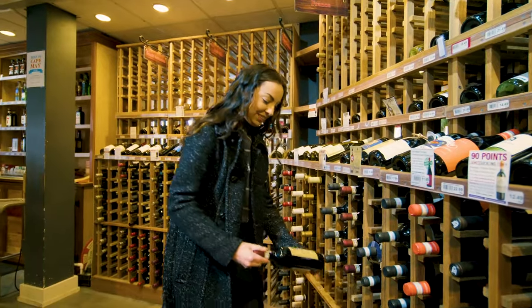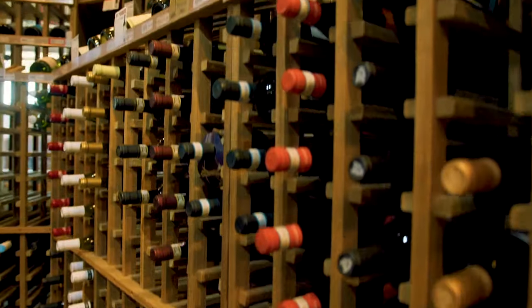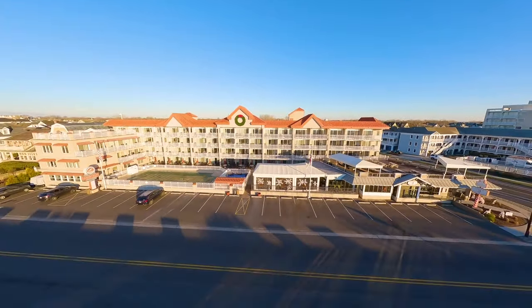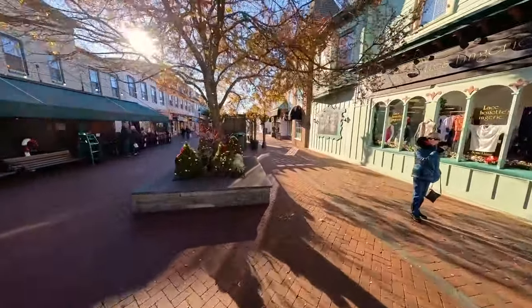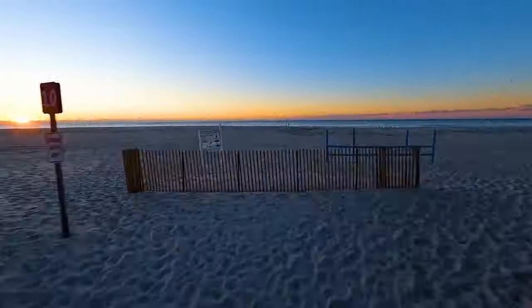Next is our very own on-site liquor store, the Wine Cellar, stocked with all the finest local Cape May beer, wine, and spirits. If you're looking to plan your next Cape May getaway, Madison Resorts is the place to be. We are walking distance to the best shopping on Washington Street Mall and a short drive to historic Cape May landmarks, including the Cape May Point Lighthouse. Come along, there's still so much to see.